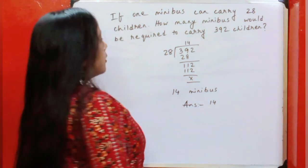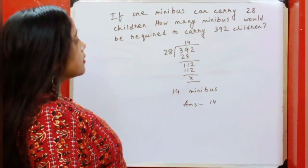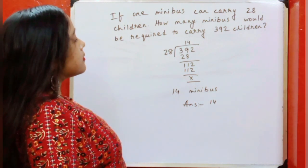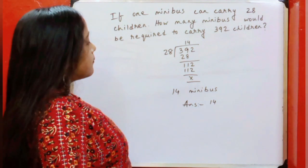14. If one minibus can carry 28 children, how many minibuses would be required to carry 392 children? Just simple division, 392 divided by 28. Answer 14 minibuses.